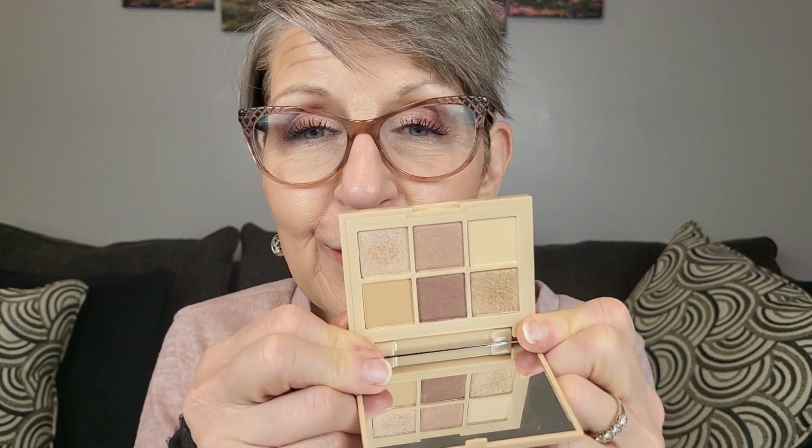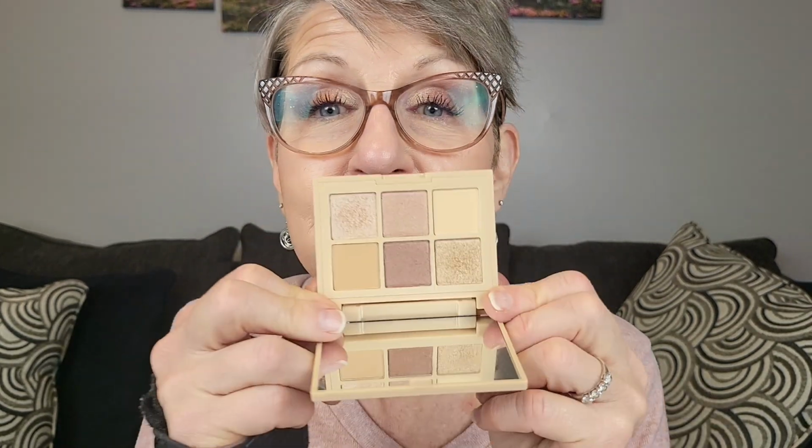Another one of my drugstore brands that I do love, and I've talked about this before, is Essence. And this is their little nude palette. And I think this is a good one. They've got a lot of different ones. They've got the green and the blue and everything. But this one right here, it's got your lighter browns and your taupes.